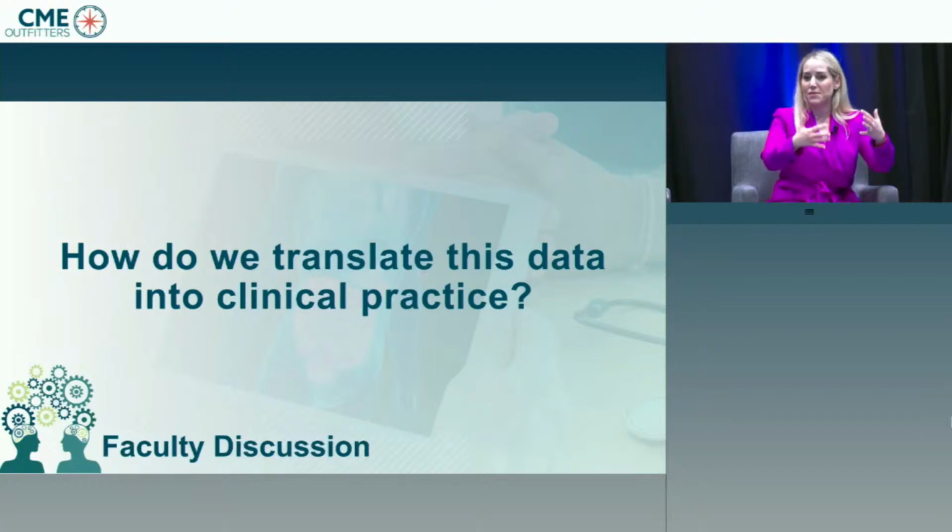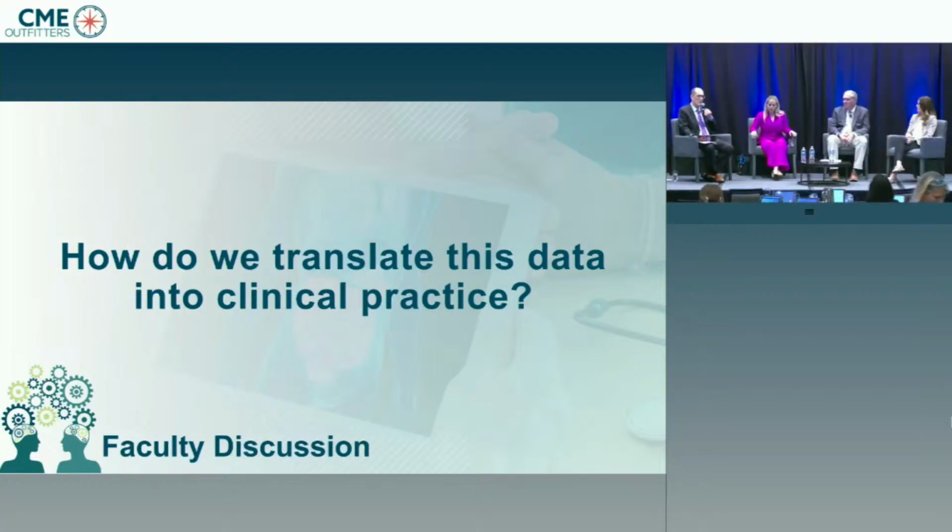Now that we're getting some data, the insurance companies always lag behind the data anyway, but it does help with your appeals. I think what we're starting to see is potentially down the road, some of these might be one agent in combination with each other, so it'll only be one approval. And I think that's ultimately where this field is going. Yeah, and I'll comment on that. There are co-formulations that are being developed.